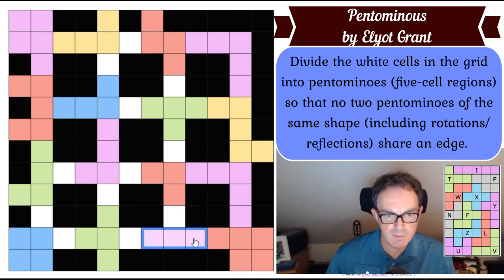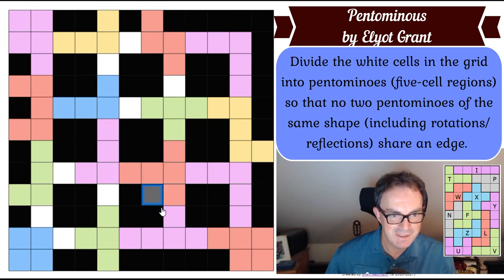1, 2, 3. Well, this purple is a real problem. It needs to get to a size 5, and the only way it can do that is if it picks up both of those. That's penned this one in, so it must take those and be a T. Can we keep this going? Maybe. Oh, well, this is a Y.